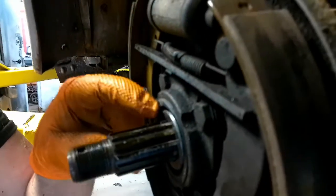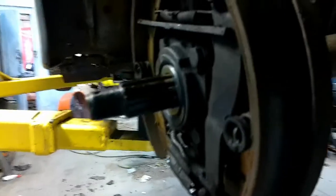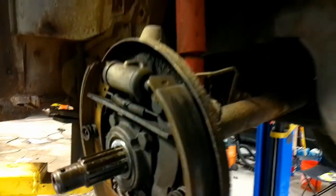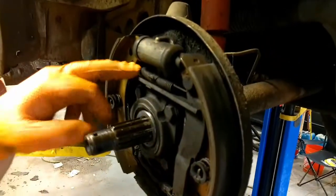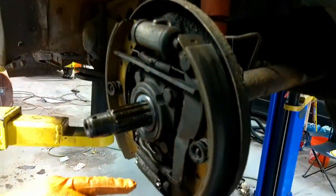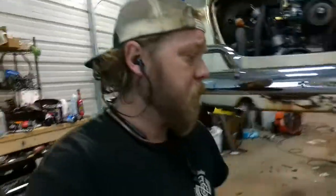By that I mean, I don't know if you'll be able to see it. See that lip sticking out? It should be flush all the way around. Looks like it has a new wheel cylinder in it. The springs are original. They have not been replaced, but the pads are newer. Contact looks all right. All right, let's see what we got going on the other side.